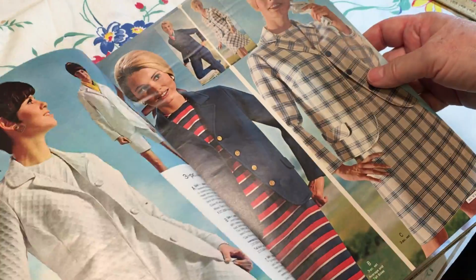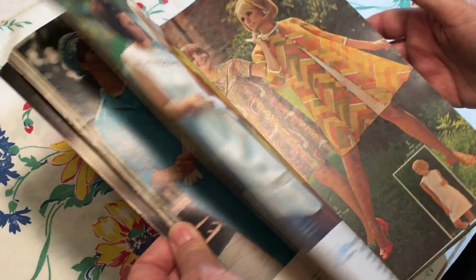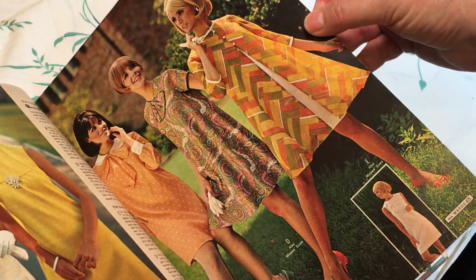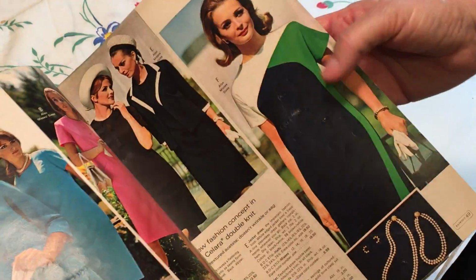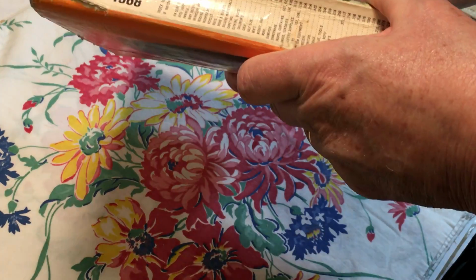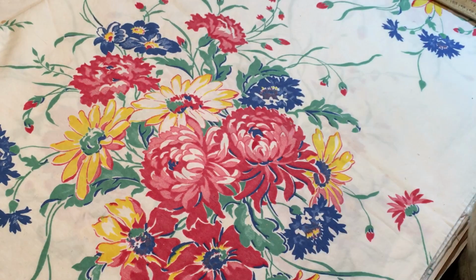Yeah, so this is fun, and it is all intact, and just got some great pictures in it. Look at that swing dress. Oh my gosh, never had one, always wanted one. This one looks like my mom going to work. So anyway, this is a full-size Montgomery Ward's 1968 catalog. So that will be in the shop.